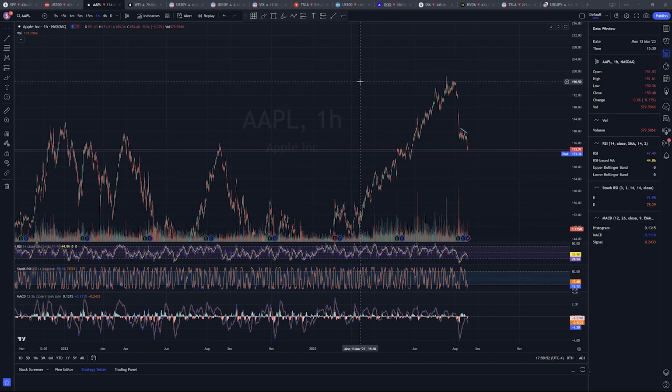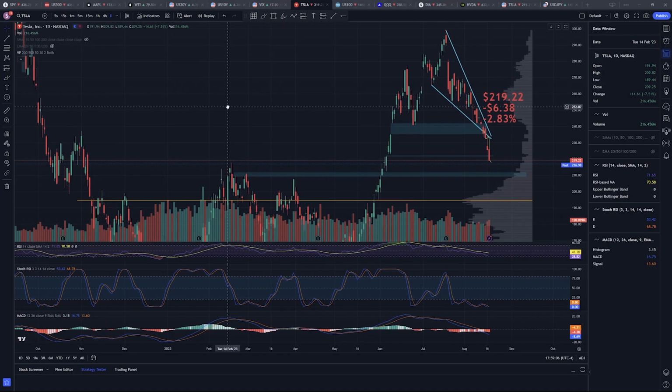We saw big moves down in the likes of Meta. Microsoft has been very weak as well. Nvidia's really doing its best to try to hold up the entire market. It's not doing a good job of it because it's no Apple. But the prospects for Nvidia do look very good. So let's go back to Tesla.